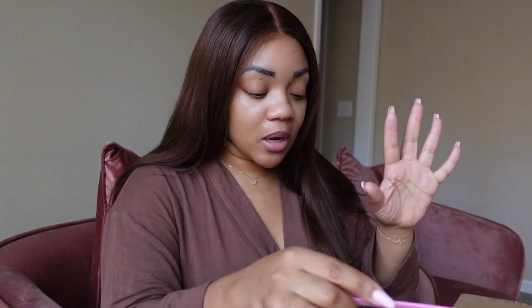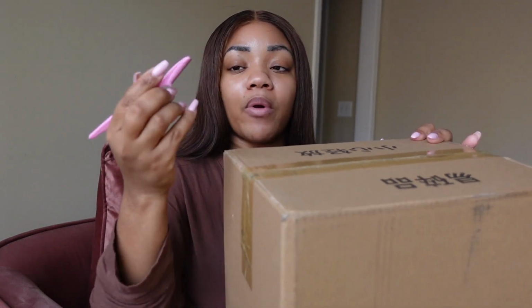Now, these are my packages that came in. There's two big boxes. I'm so excited about this. Y'all don't even understand. So I'm going to use my razor to open it up.